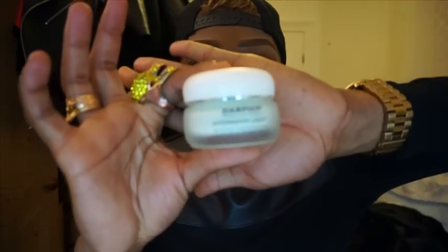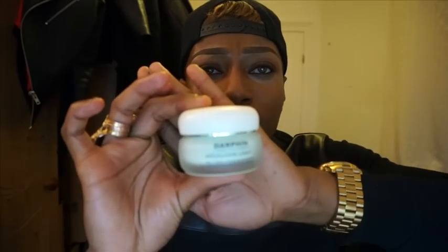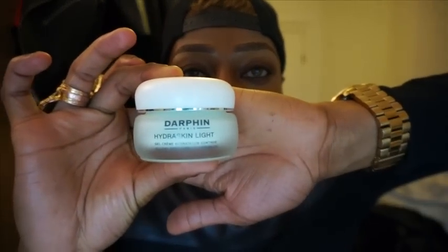I've also been using the Hydraskin Light, and because it's getting into summer now, it really isn't about the heavy moisturizers for me. I like it quite light, as I like to buff my foundation quite easily, and with so much moisturizer, my foundation looks so heavy, and because I use a separate SPF, it's too much for my skin, so I'd rather have something light on. I've been using this, which is by Darphin, I don't know how you say it, sorry.